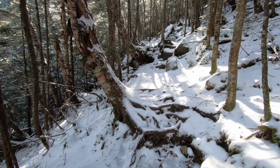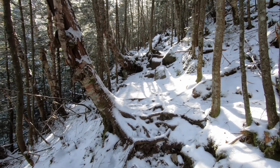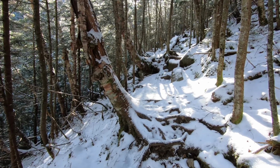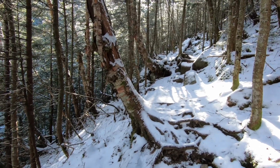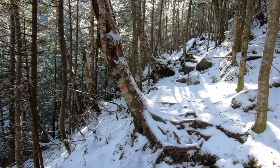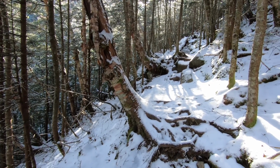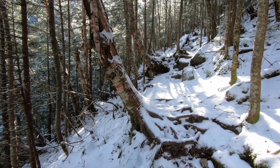We'll see. What was neat, after Salmassus Fall, there was an area with huge rocks and caves, and it was kind of neat. It was a little tricky to climb over with the snow, but that was kind of cool.